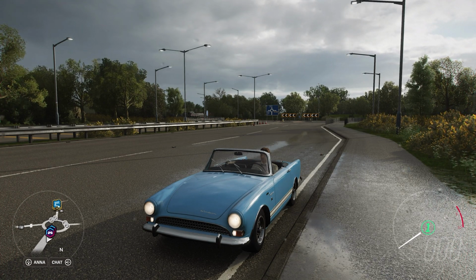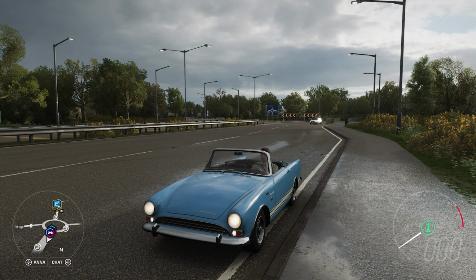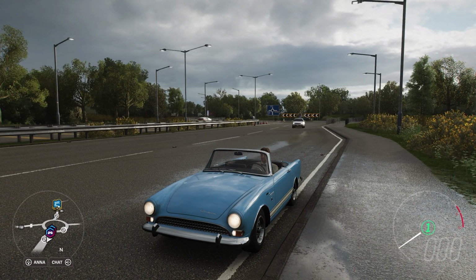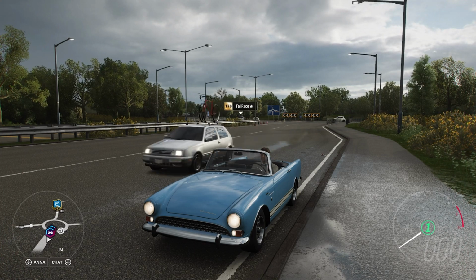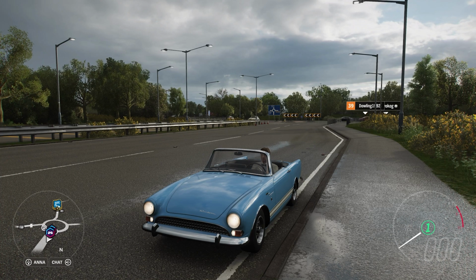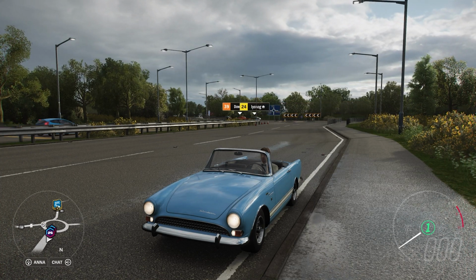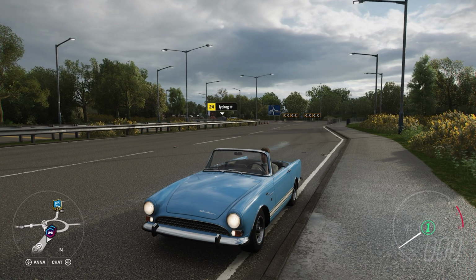Now this has 1,515 horsepower and 1,101 pound-feet of torque from a 7-litre twin-turbocharged V12 engine. The car itself now weighs 2,558 pounds, has all-wheel drive, and it can now do 0 to 60 in 2.332 seconds, and 0 to 100 in 4.345 seconds.